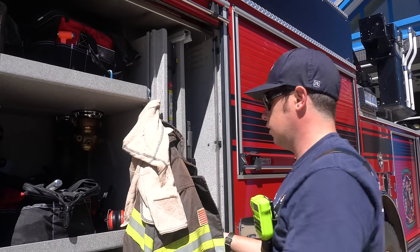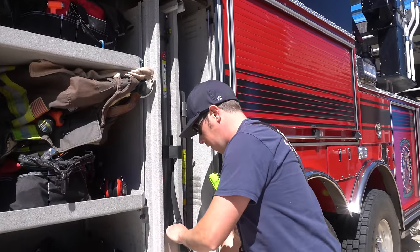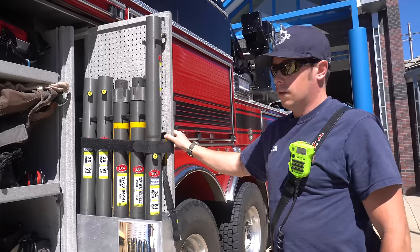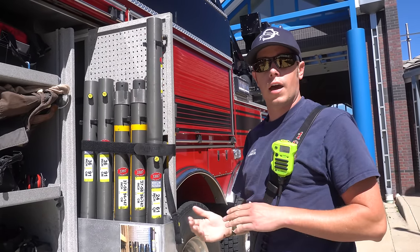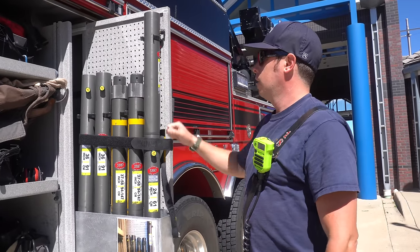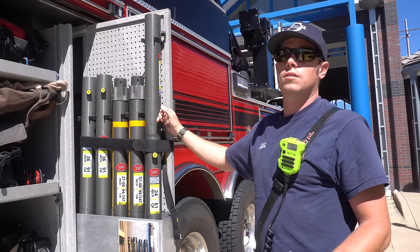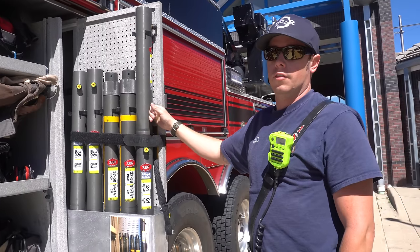We also have on this truck, which is unique to this rear mount tower on South Metro Fire, a set of Paratech struts. These struts are basically used for stabilizing vehicles that are on their side or upside down in a precarious position where it might tip over. These struts are also rated to 20,000 pounds so they can secure or stabilize a building if there's a building collapse or a car through a building, anything like that.